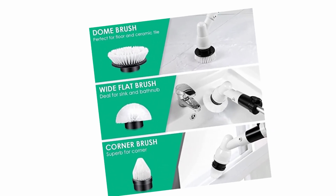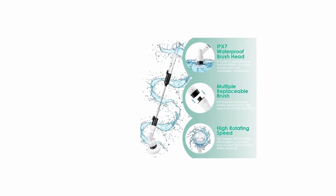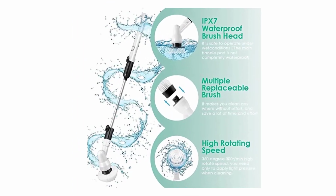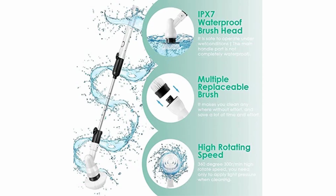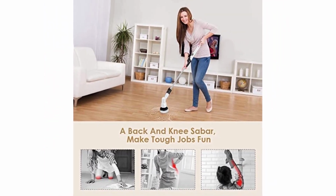Great value for money. This product will cost you more than our other choices will, but with good reason. It's a sophisticated model with a good range of features worth the price. 4 brushes are included, more than most scrubbers. They include a standard dome brush, flat brush, and pointed corner brush.